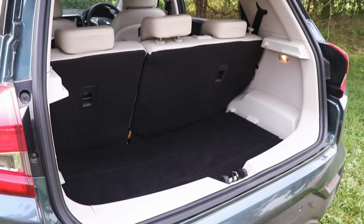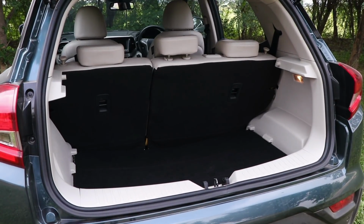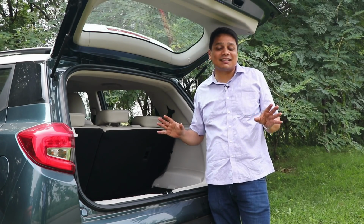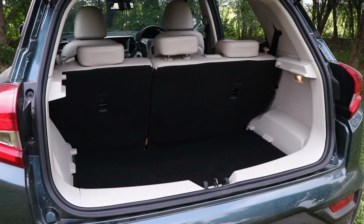Well, talking about the boot on the XUV300, this is the weakest link on this car. As you can see, it's a very small boot. In fact, it's more like a hatchback boot rather than a compact SUV's boot. So that's a big disappointment on this car. But that, as I just said, is the only major negative on the XUV300. I'll give it a low score of 7 out of 10.